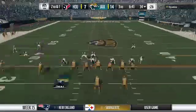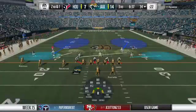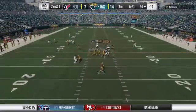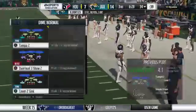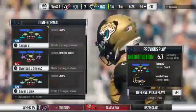Here we go. Green 90. Green 90. Working from the gun, it's Bortles. Escaping the pressure right. And seeing nowhere to throw, he chucks this one away from harm. Incomplete. Now it's 3rd down.